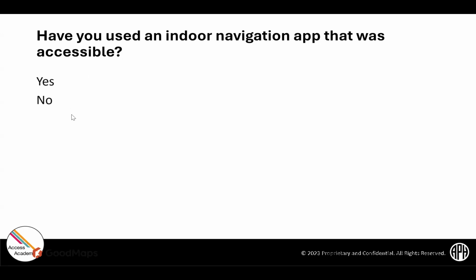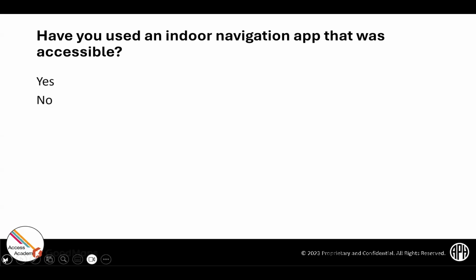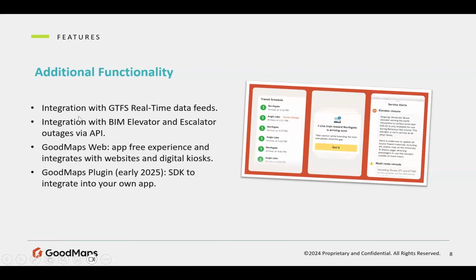And then Kevin, the next slide, let's see. Just talking about what's coming with GoodMaps with the additional functionality, GTFS, the web plugin, all those good things. Of course our number one goal is accessibility, but let's add more features to that. We are going to be accessible.